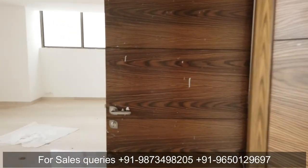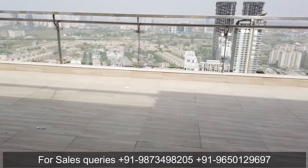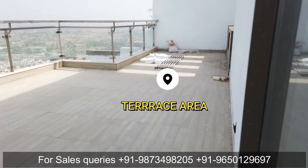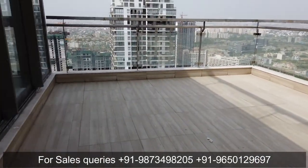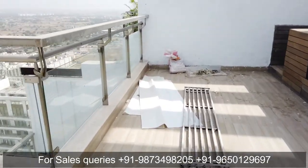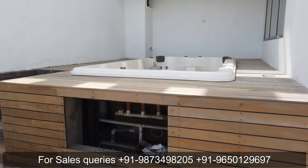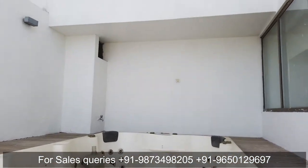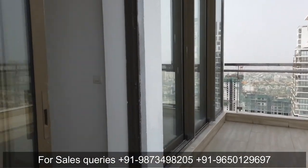Now let's move to the terrace of this triplex penthouse which comes with the jacuzzi/pool fittings, and standing here over this terrace area gives you the perfect view of the surrounding projects and locations. So now let's walk to the other side of level 3 of this triplex penthouse.